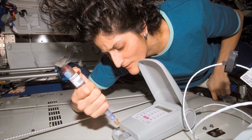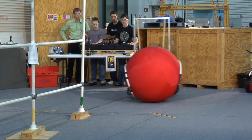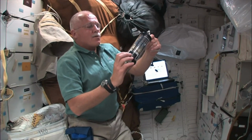The station is also used as an education platform to encourage and motivate today's youth to pursue careers in math, science, engineering, and technology. In addition, researchers aboard the space station will gain knowledge about human physiology, radiation, material science, engineering, biology, fluid physics, and technology that will help people on Earth and enable future space exploration missions.